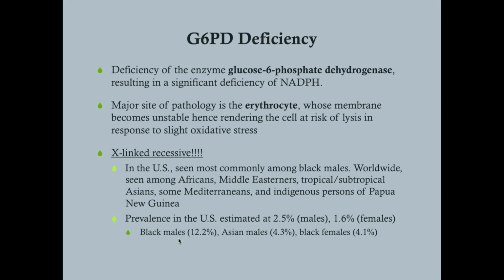So what does this look like? It's a blood disorder primarily affecting blacks, and Asians to a lesser degree. What also does this? Sickle cell disease. Sickle cell disease is also relatively prevalent among blacks in the US. And there's a reason for this.